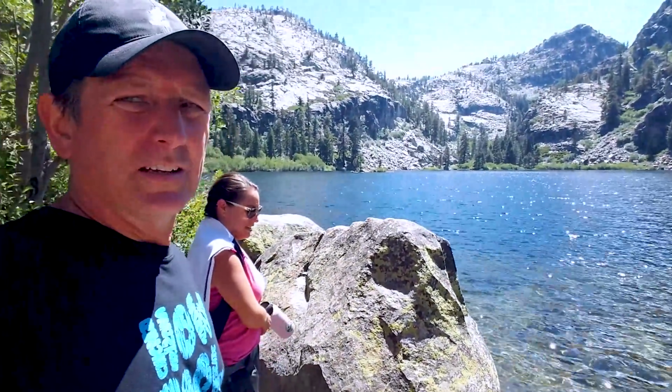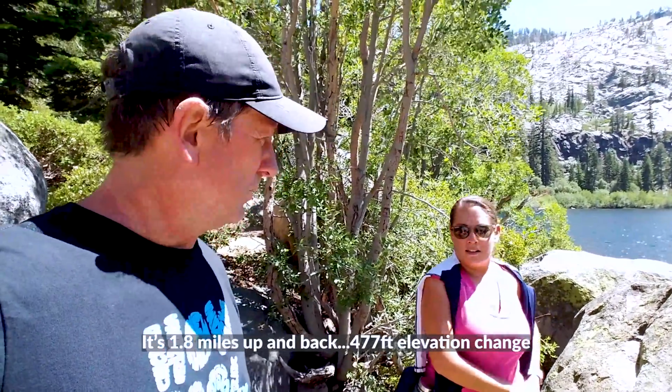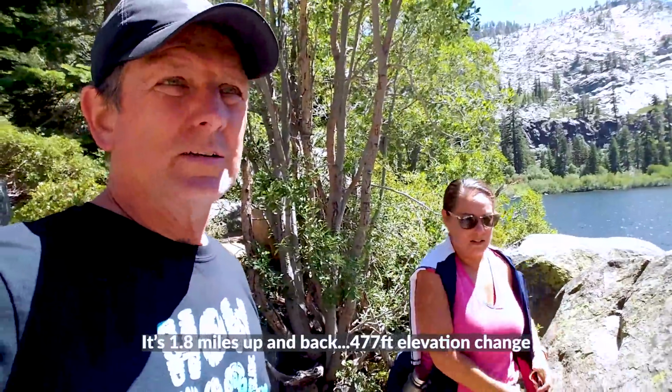So this is Eagle Lake. Pretty nice. Not a whole lot of people up here, a couple dozen maybe. I will say it was harder than I thought, but it's not too hard. I would say it's a moderate hike. Yes. I don't know how far up here it was. It's at least a mile and a half total, and pretty straight up. So the going down will be much easier.